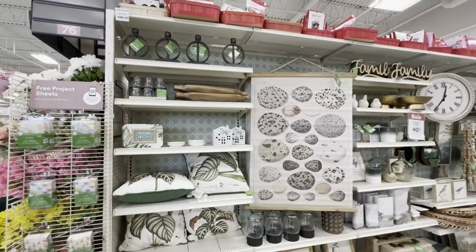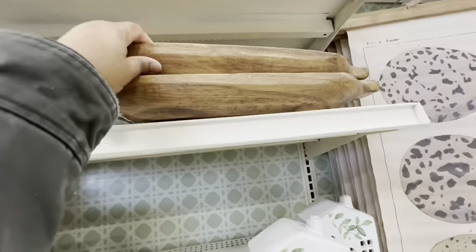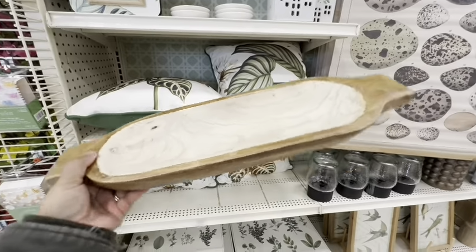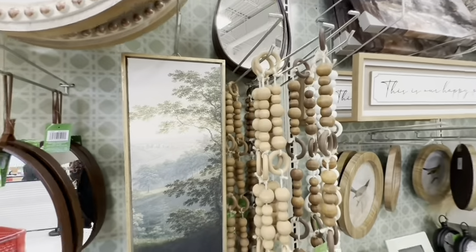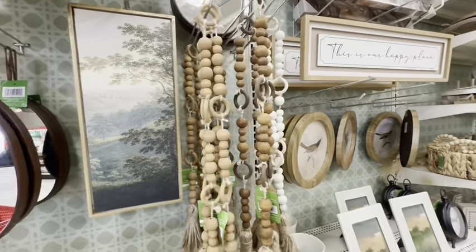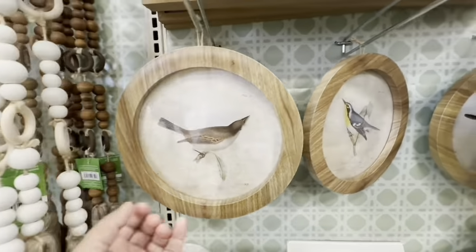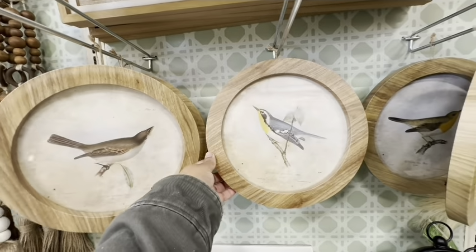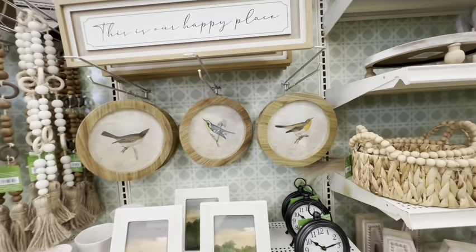This little section in Michaels, I feel like it's inspired by vintage finds. They have so many items that you could find out thrifting or at the antique store. I really love these art prints with the birds. I wish the wood was a little darker on the frame, but these are so pretty. It will look perfect in a dining room or kitchen.